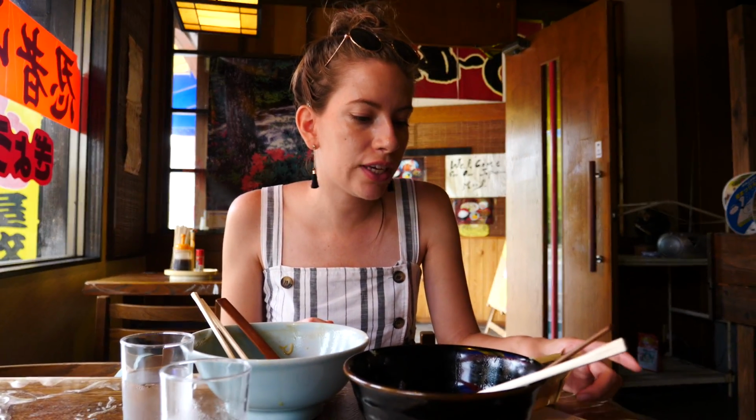So the total came to 2,000 yen. Mine was 1,100 because mine was slightly bigger. Sam's was 900. So that's just under $20. Yeah, I think it's about 18, 19 US dollars. Really good value.